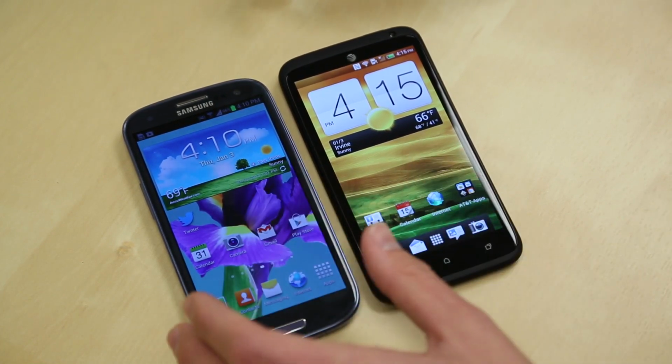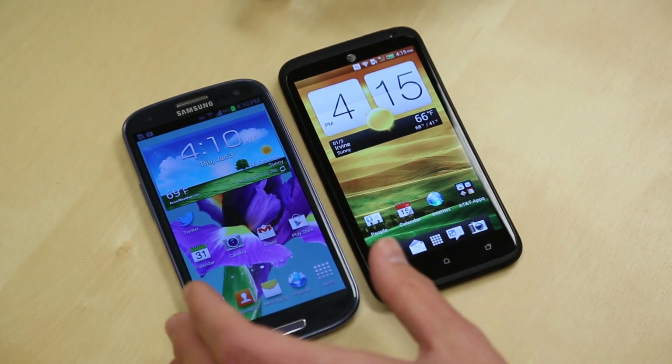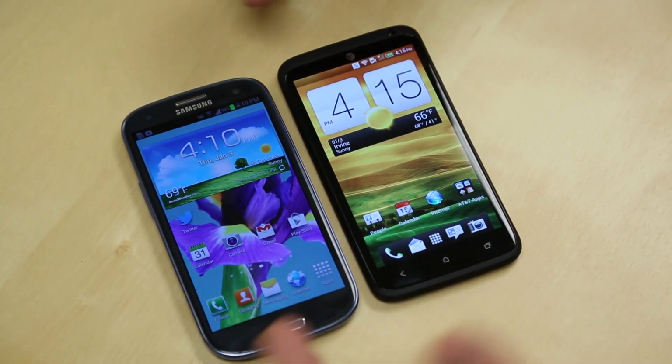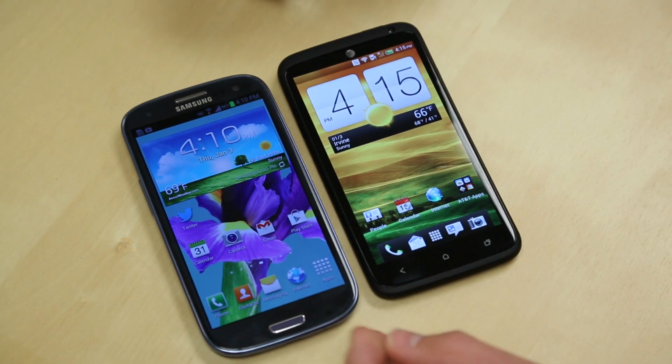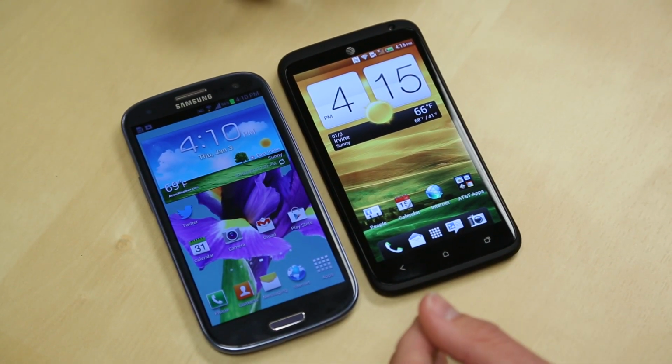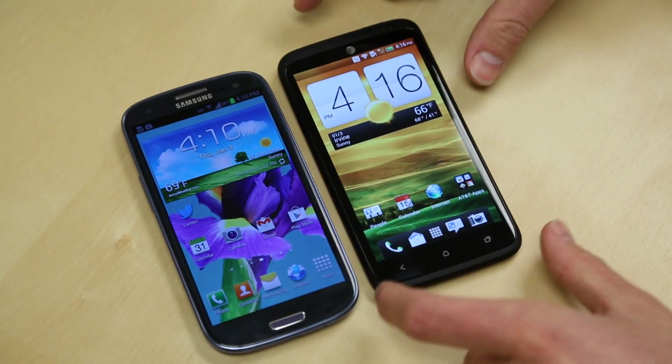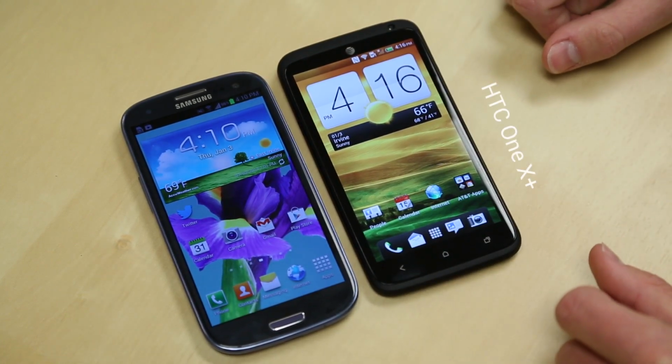brick and mortar stores. So you've got this device, it's been out for a while, it's available in different colors depending on what carrier you're on. On every carrier you've got blue and white, but on AT&T you have it in red, and on Verizon you have it in brown and in black as well as the white and the blue. So the One X Plus over here, an AT&T device available for $199.